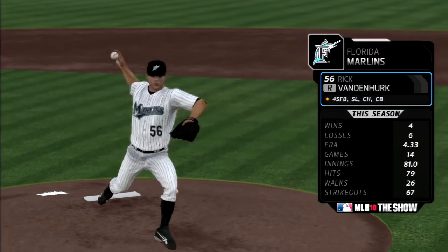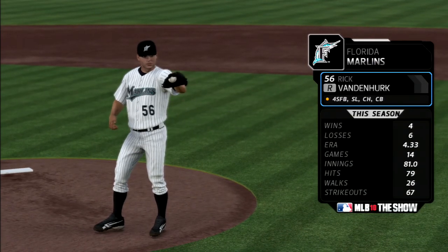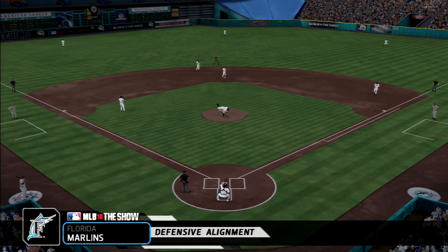And there you see the starting pitcher they'll match up against as you look at his numbers on the right side of your screen. And in the field, the Marlins will align themselves like this.